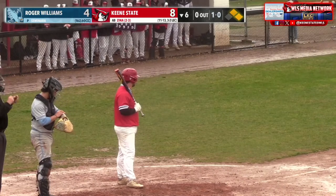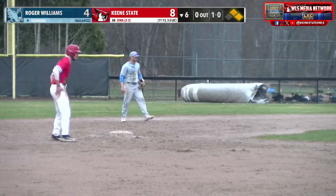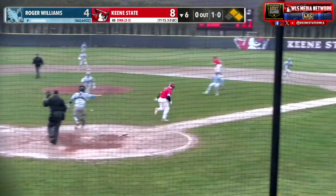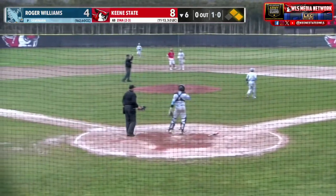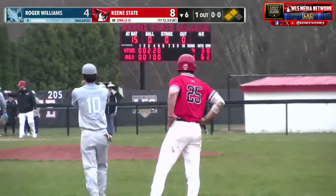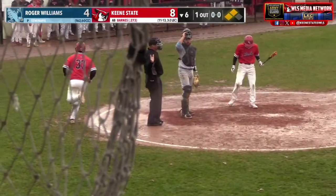Catcher is throwing some signs out. I have some idea of what they want to do here. So you have a bunt. He bunts it down the middle. Throw to first. Runner is out at first, one out for the Owls. Runners on third and second. And up to bat for the Owls is going to be number one, Barnes. One out for the Owls.